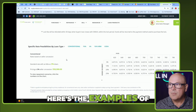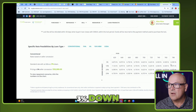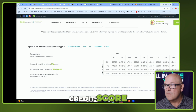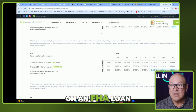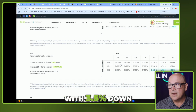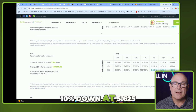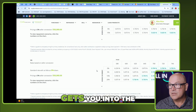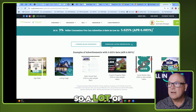Now, here are some examples of the interest rates. If you wanted to do 3% down, you can go to 6.5% with a 740 credit score, or 25% down, we get you to 6.125. On an FHA loan, with 3.5% down, we can get you 5.75 versus the 10% down at 5.625. And then a VA option as well that gets you into the 5.75 range as well. So a lot of things can happen.